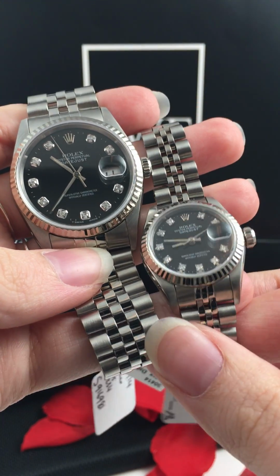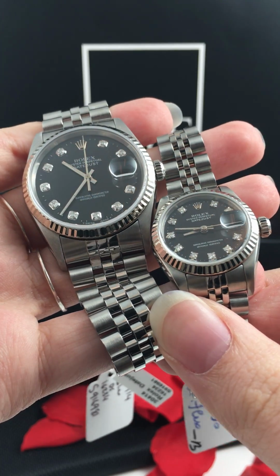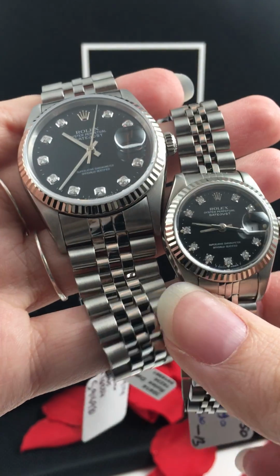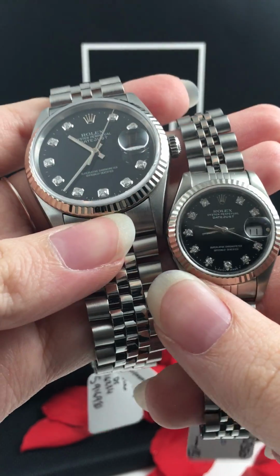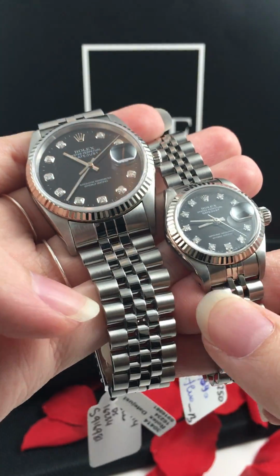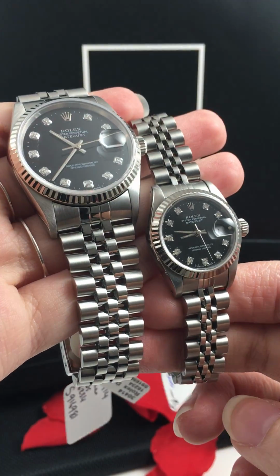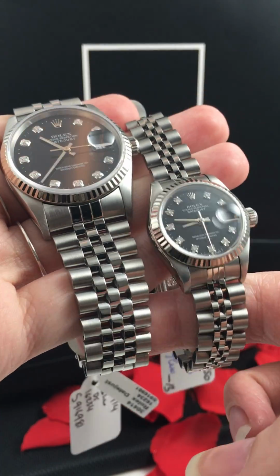Anyway, SwissWatchExpo. Today I'm looking at a beautiful pair of his and hers watches just in time for Valentine's Day. Valentine's Day is of course a very romantic holiday, and what is more romantic than buying a matching pair of Rolex watches? These two are a beautiful pair, and we have tons of other options and varieties and choices at SwissWatchExpo. These two just happen to be some of my favorites.